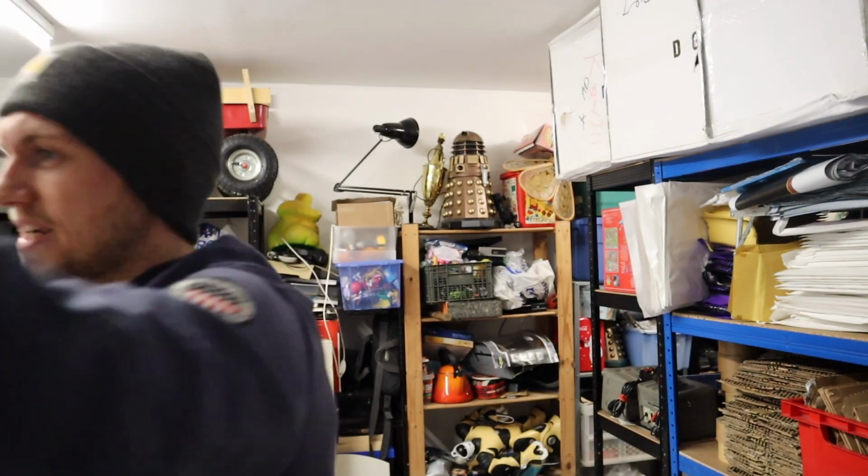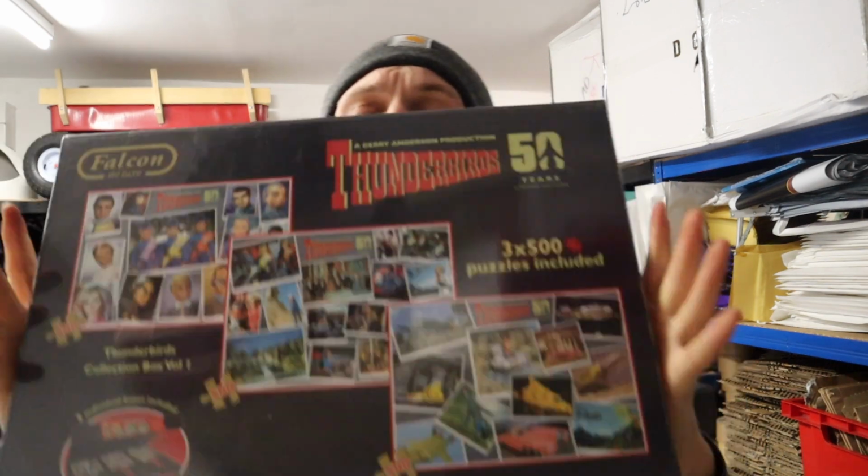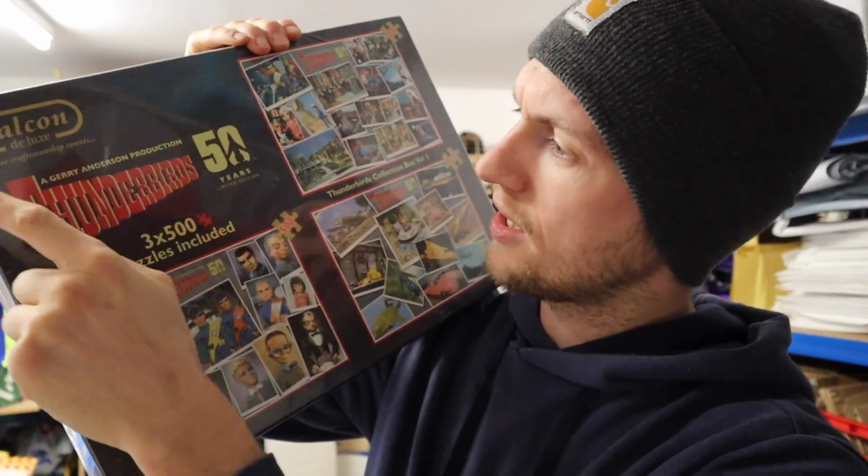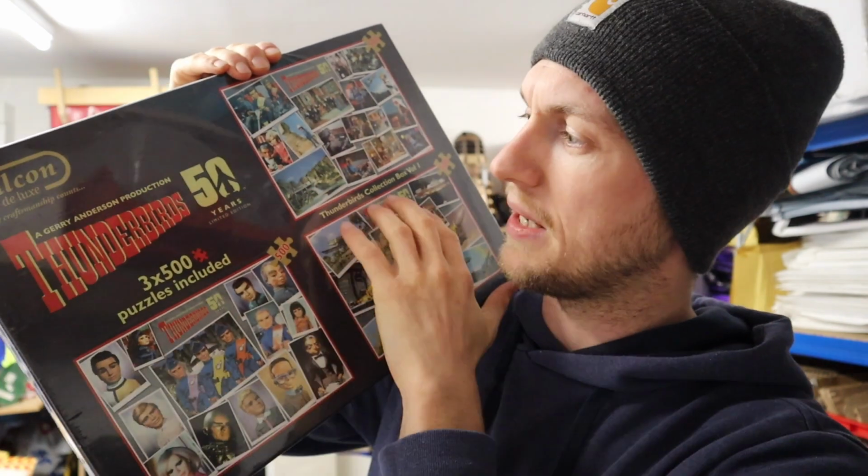Another thing that's been on for ages, I accepted an offer of £9. I thought this should definitely have sold for more than £9. But it's a sealed puzzle. Falcon, good brand. Thunderbirds, good topic. You get Thunderbirds collectors. There's probably still films or series out now, I'm not sure. 50 years limited edition. Straight away you're thinking limited edition, 50 years anniversary, anything like that should have some value. But no, £9, sealed puzzle.